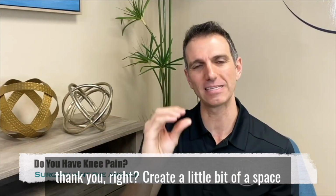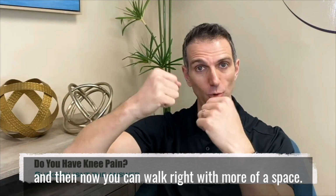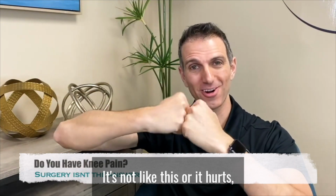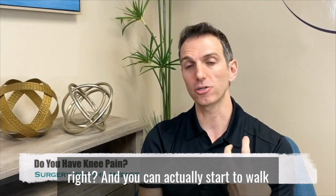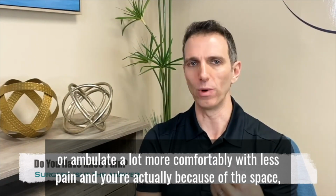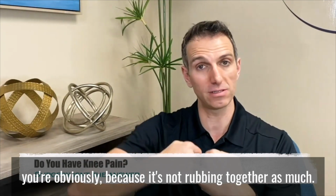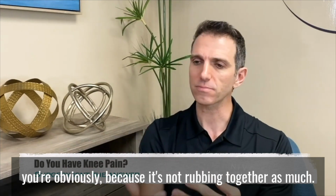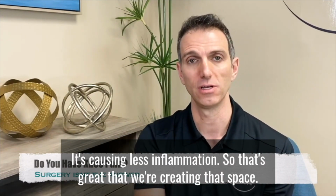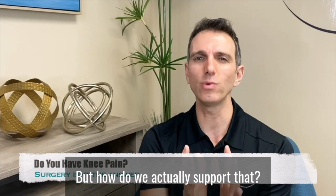Create a little bit of a space. And then now you can walk with more of a space. It's not like this, or it hurts, right? And you can actually start to walk or ambulate a lot more comfortably with less pain. And because of the space, it's not rubbing together as much, so it's causing less inflammation. So that's great that we're creating that space. But now how do we actually support that?